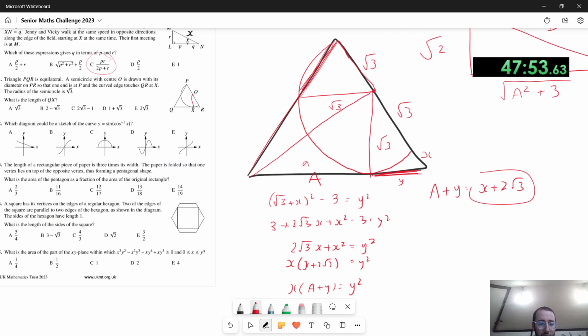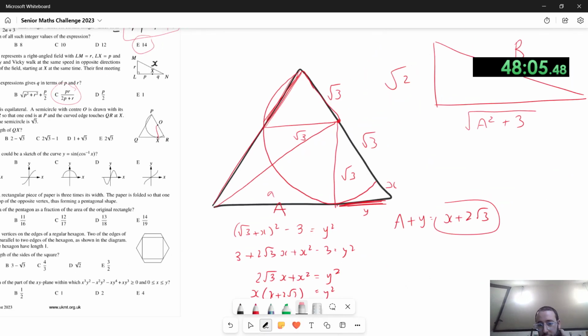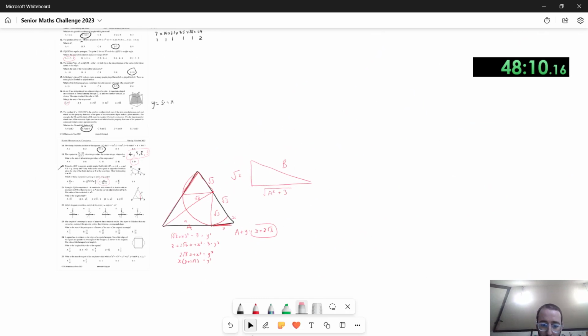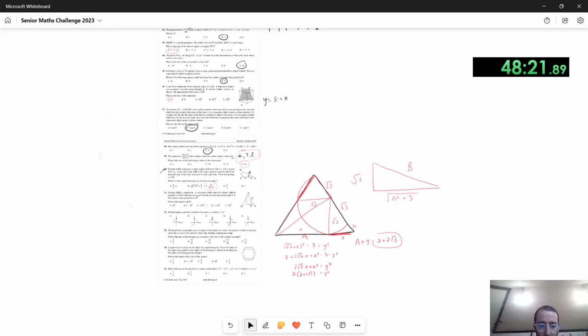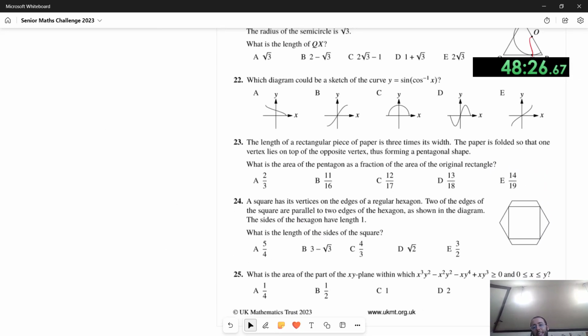I don't know. I'm going to leave it. I don't like that, but I'm going to leave it. I might try and grab it and move it. Can I grab this? No, I can't. I've messed this up somehow, but let's go on the other side. Which diagram would be a sketch of this curve?